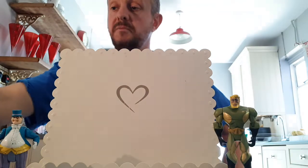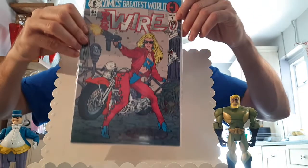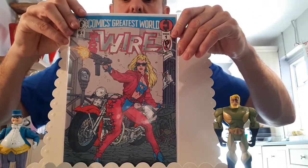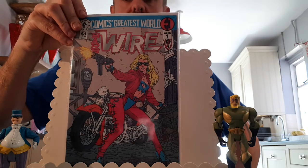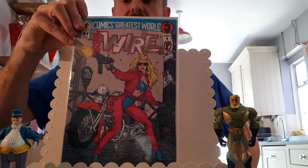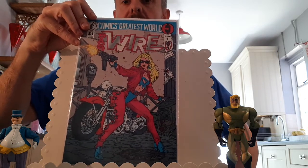Sticking with Comics Greatest World, and this is Barbed Wire, week 1. First appearance of Barbed Wire, who is Barbara Kopetsky, obviously played by Pamela Anderson in that kind of failed movie. Not sure I've seen it all the way through, but that's a pretty cool book to have, and I only paid £1 for it. I can go for some coin. This is a high grade, very high grade.